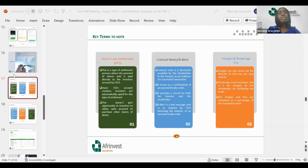Now we are selling, so I'll go straight to the point so that we won't take too much of your time, and so that we can understand some basics for when we need to sell shares, for instance direct cash settlement. Victoria mentioned this: it's a type of settlement whereby all your sales proceeds come directly to your own bank account. So you have no issue at heart. You can always get your money directly in your bank account.